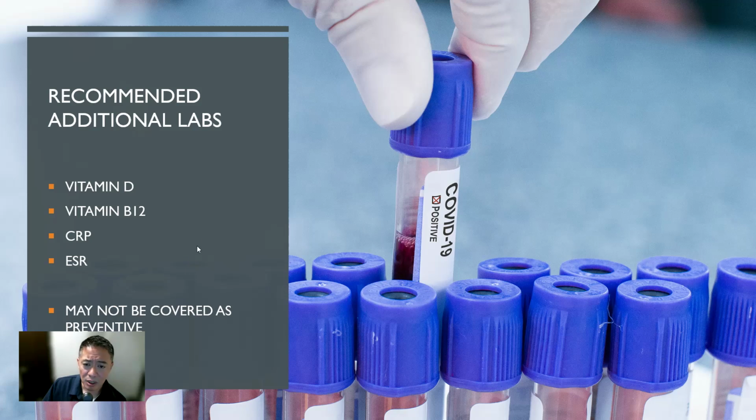And to make it simple, we separate these on a separate lab sheet order. So you can ask the lab downstairs or wherever you take my lab orders, hey, is this going to be covered? If not, maybe you just pay cash for it. Always ask for a cash price. You'll be surprised how inexpensive things are when you don't try to bill it to your insurance.